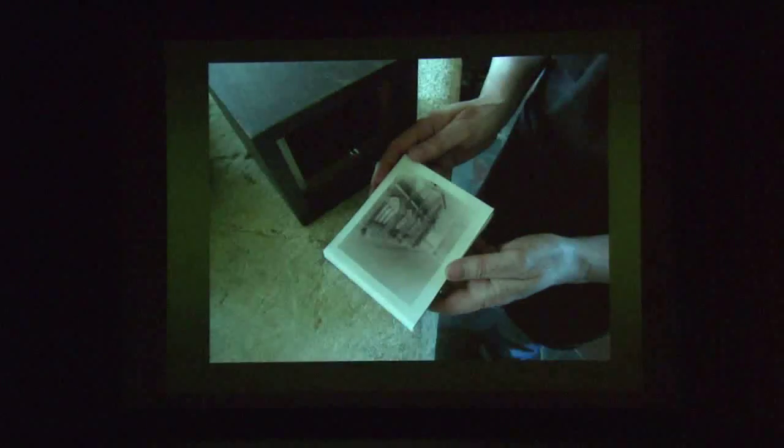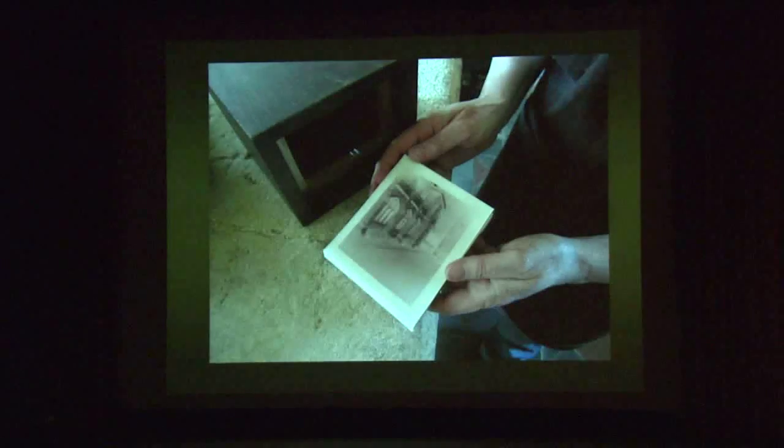Those of us who are old enough to know what a negative is recognize that as a negative. Let me tell you, there are people now who don't know what a negative is, because digital imaging does not require a negative. For many years, we thought of Talbot as the father of photography because he invented the negative. Now the negative is obsolete. You don't need a negative with digital.